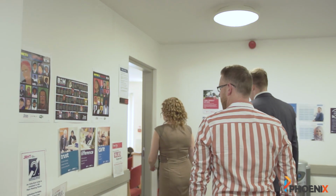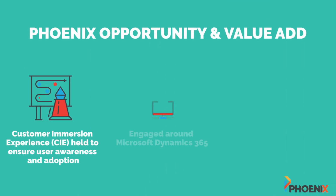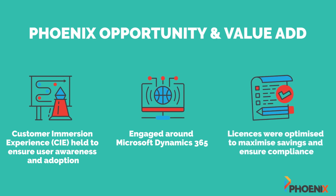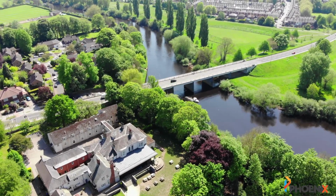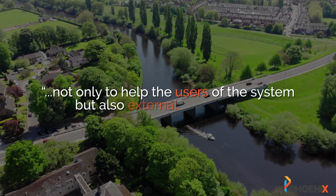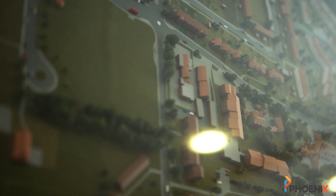Even though the surveyor was the first initial step of the process, there was actually many other things that came out of it. We ran a customer immersion experience with Joseph Rowntree. We talked about Dynamics 365 with them, and we also helped them align their licenses and their current estate to help be more compliant in the future. One of the key drivers that we're doing this for is not only to help the users of the system, but also external stakeholders, so residents, and for collaboration, so with the government, who we're trying to inspire change to.